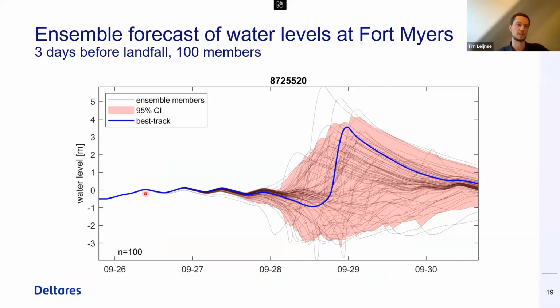So the blue line in this case, with time on the x-axis and water level on the y-axis, shows a little bit of tide, there's a bit of set down, and then you have the big storm surge peak. So this is what is modeled by the best track. And then the gray line is of all the 100 different ensemble members.